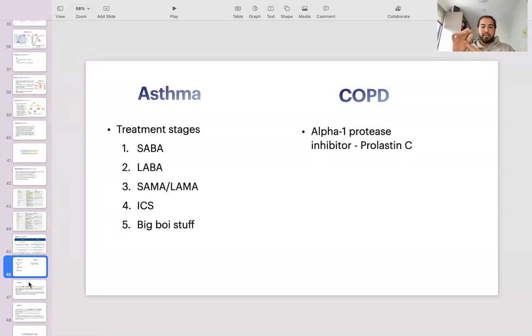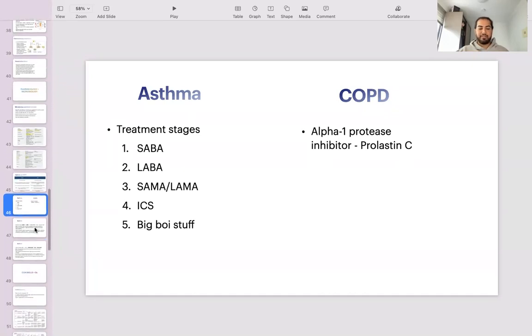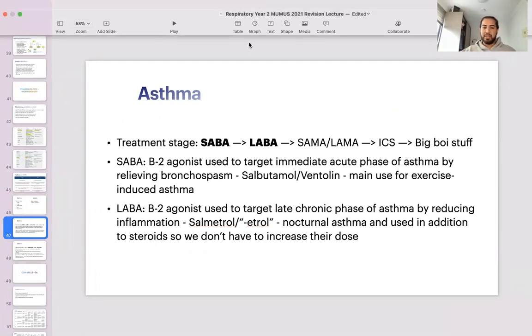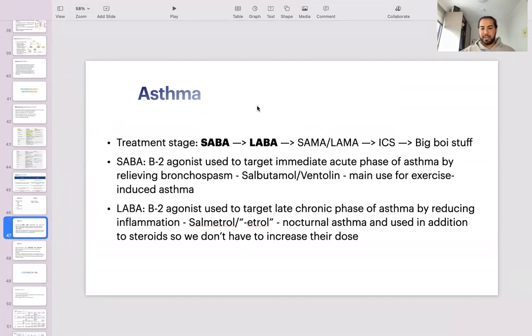For asthma, there are treatment stages: SABA, LABA, SAMA, LAMA, ICS, and big boy stuff. The big boy stuff you shouldn't worry about too much, because by that point they're with a respiratory physician. A SABA is a beta 2 agonist that you use to target the immediate acute phase of their asthma by relieving bronchospasm. Your classic drug example is salbutamol, or Ventolin, and it's mainly used for exercise-induced asthma.